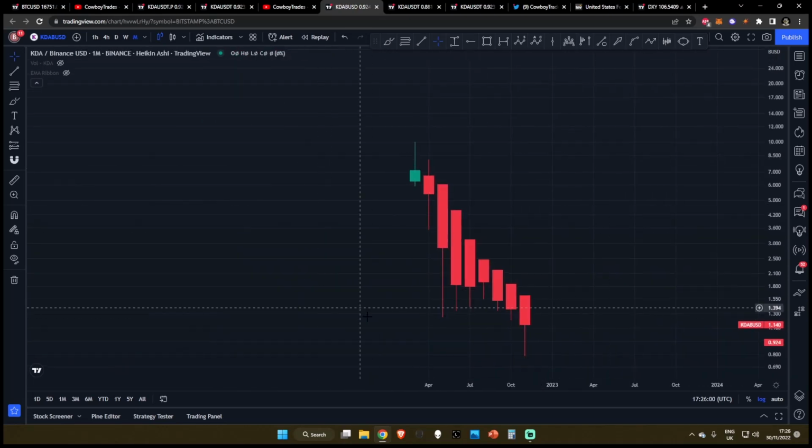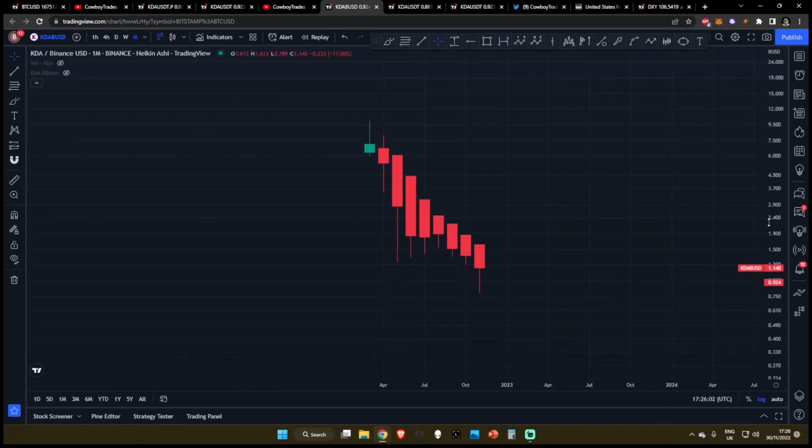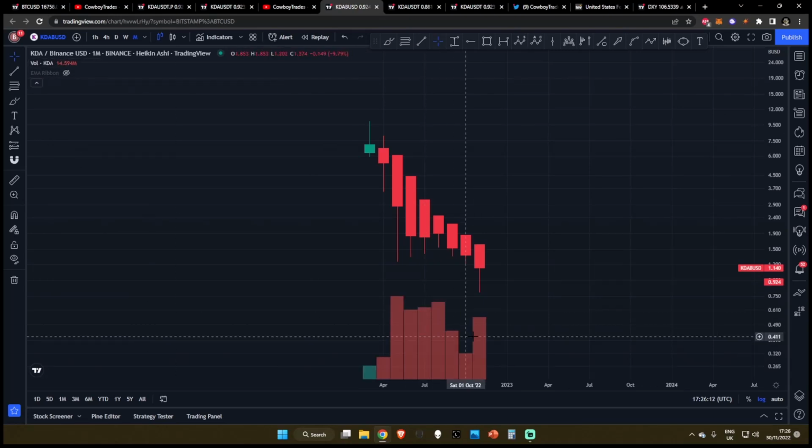There has been no time to be bullish for KDA in this entire, 1, 2, 3, 4, 5, 6, 7, 8 months. So yeah, just look at this. The continuation is no joke. Let's look at the volume. Wow, we've got a bearish engulfing candle engulfing over the previous 2 candle bodies. And as you can see, we had a bearish engulfing candle here, and we got a lot of continuation.